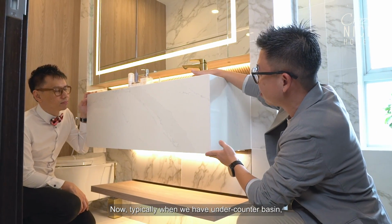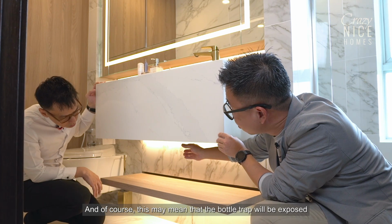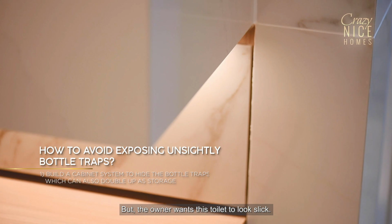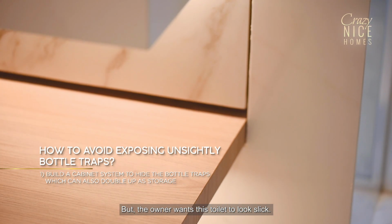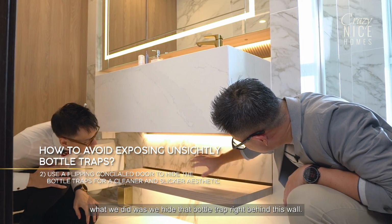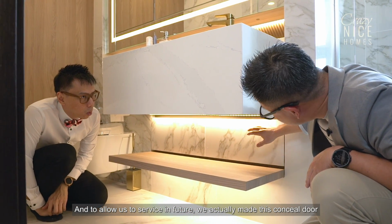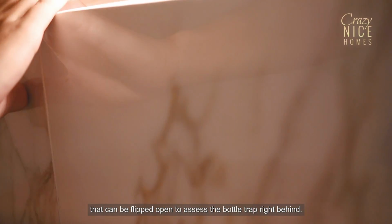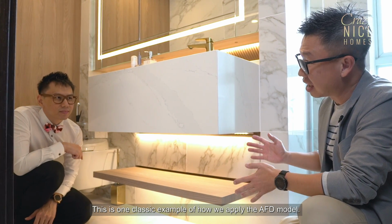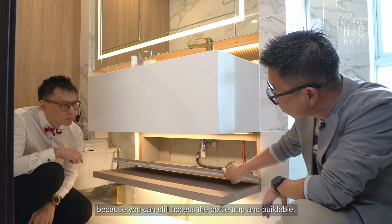Let's take a look at this. Now, typically when we have an under-counter basin, we will have the bottle trap here, right? And of course, this may mean that the bottle trap will be exposed. To avoid exposing the bottle trap, normally we build some kind of cabinet system here. But the owner wants this toilet to look sleek. They do not want any storage right here. So to avoid that bottle trap from being exposed, we hid the bottle trap right behind this wall. And to allow us to service it in future, we made this concealed door that can be flipped open to access the bottle trap right behind. This is one classic example of how we apply the AFB model: aesthetically pleasing and functional because we can still access the bottle trap, and buildable.